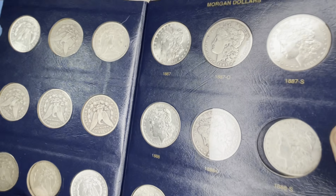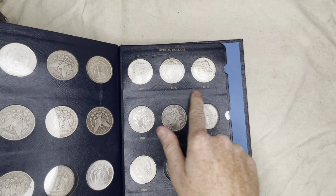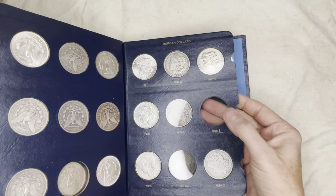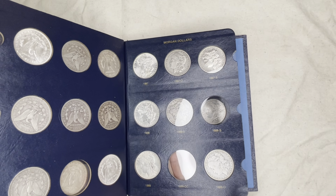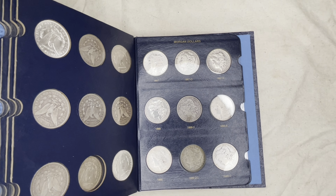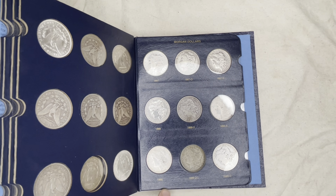You can see a little luster right there. 87O, 87S, the 88, 88O. On this page we're missing 2, the 88S and the big one, the 89 Carson City. I don't have that one. That would have been a good one to have. I know that's probably a $1,000 coin right there if it's in decent shape.